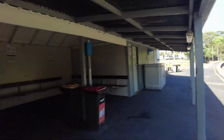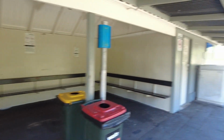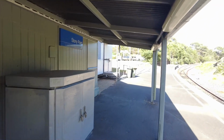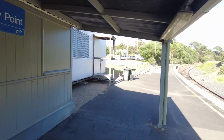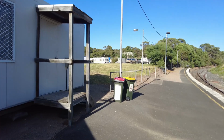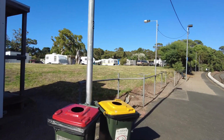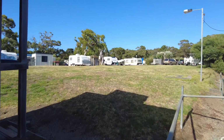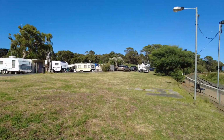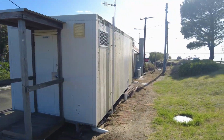So this is the station itself. You have some cover area, which I think is important. It's quite windy here, so it really will be a toss-up whether or not I can get the drone up. There's the caravan park right next to the station, which is great. So there's the station over there, how it swings around. And this is the end point, so it doesn't go any further than this location.